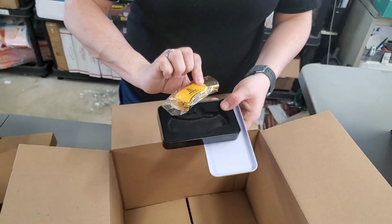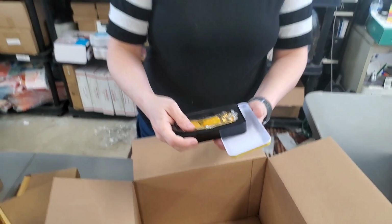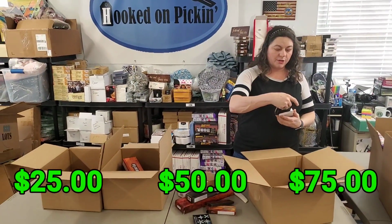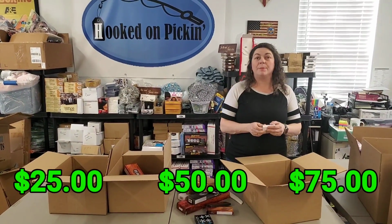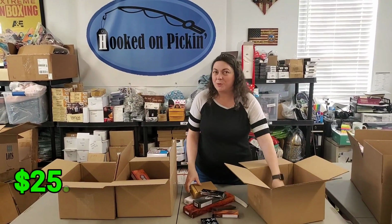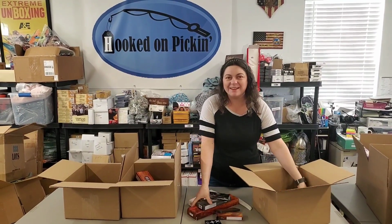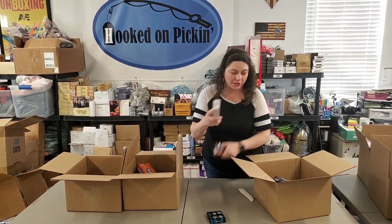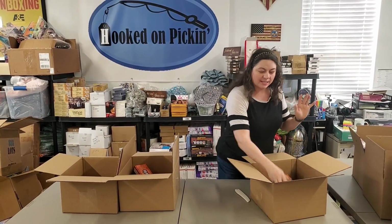So these are the Knife's Pickins boxes. You can get 25, 50, and 75. You can buy each individual item off the store, but it's a better deal, like I said. And you have the joy and fun of, ooh, which knives did she put in there? What kind of a variety? And you get a good deal bundling. So that's a knife one.